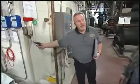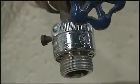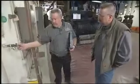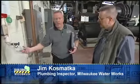This little device threaded on here is a vacuum breaker. And wherever there's hose threads, we look. On the multifamily dwellings we do, and on the commercial buildings, if they can put a hose on there, we're concerned where can that hose go? Can they mix it with a power washer and some chemicals? Can they put it in a bucket of chemicals or blend it with something?